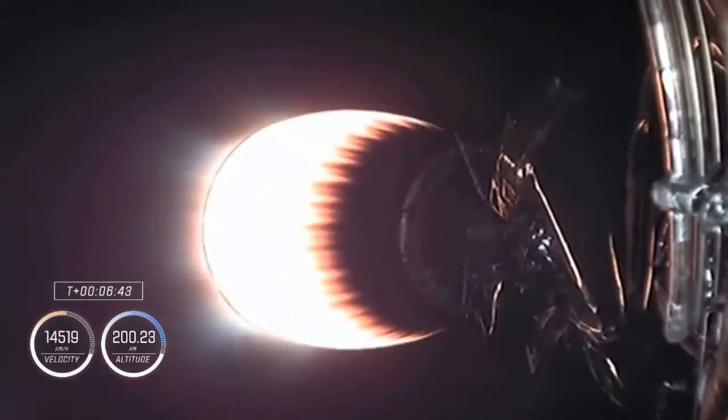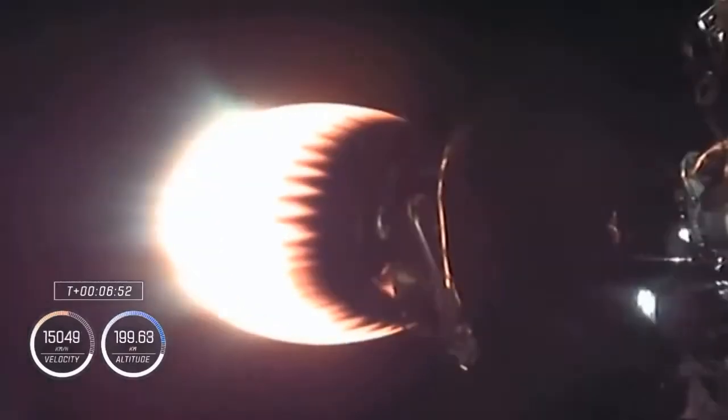We're a little under 1 minute from the ignition for the entry burn on first stage. And we're about 2 minutes away. Dragon SpaceX, trajectory nominal. Copy, nominal trajectory.